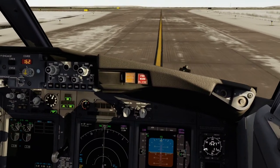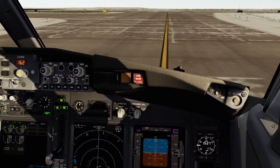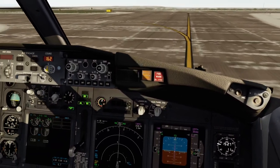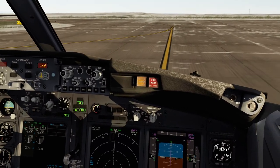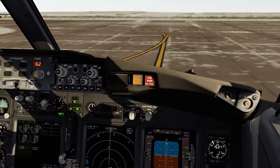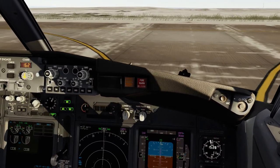Delta 12, at the last intersection of Scott, reduce a little bit of space. Delta 3136, contact tower on 128.75. Have a good morning. Tower on 128.75, Delta 3136.